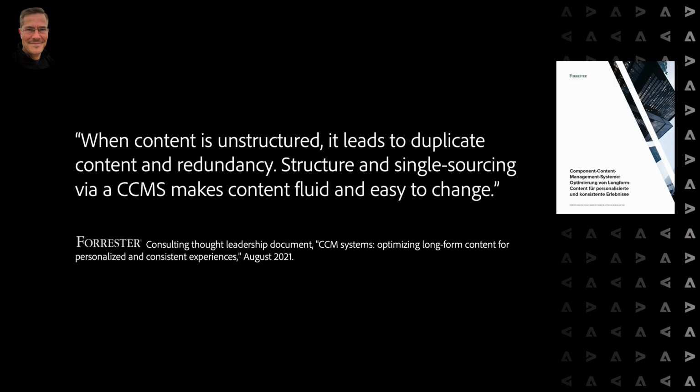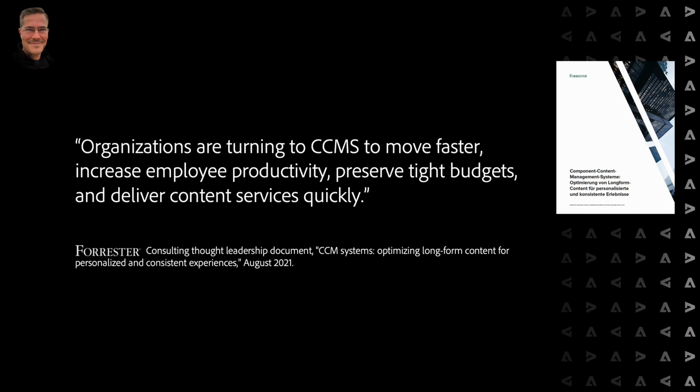Let me come back to that Forrester study. They wrote, and that's also a remarkable quote, when content is unstructured, it leads to duplicate content and redundancy. Structure and single sourcing via a CCMS makes content fluid. There we are again, Marcus. Content needs to flow like water, and it needs to be easy to change. And the CCMS enables you to do that. That's also from that Forrester study. If you want to get that study, you can write me an email, and I will be happy to send it to you. And organizations are turning to CCMS systems, Forrester writes, to move faster, increase employee productivity, preserve tight budgets, and deliver content services quickly. Remarkable quote.